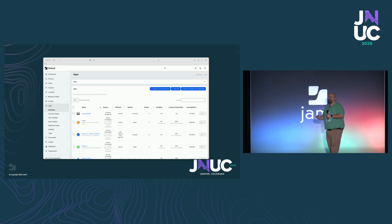Unless we have devices that are using web clips or maybe B2B apps that you've had somebody within the district build that you're putting on that device, you're going to get it from the App Store. In the case of macOS apps, that's not where the story ends, right?